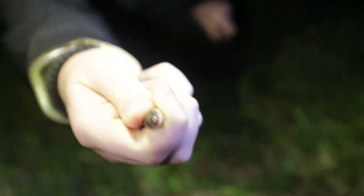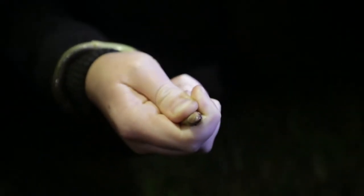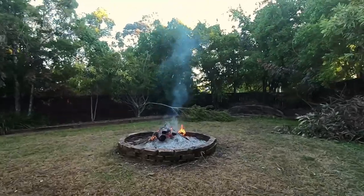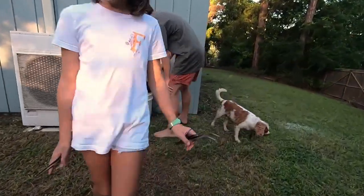Look at him! It's got the little mini legs down here on your sleeve. Look at it! What does it feel like? It's gonna grow legs. It feels like a weird worm. What's gonna hurt?